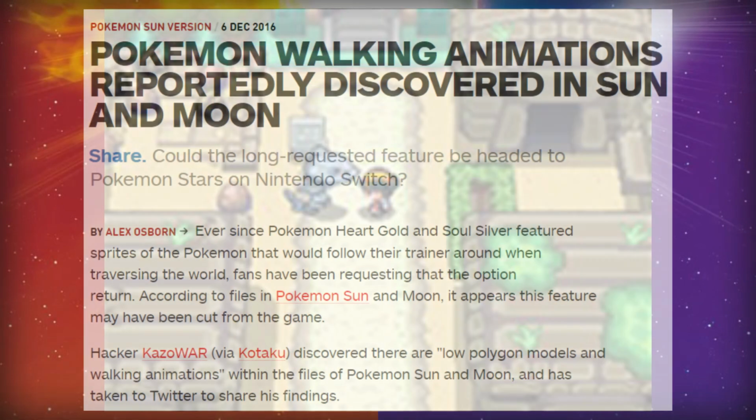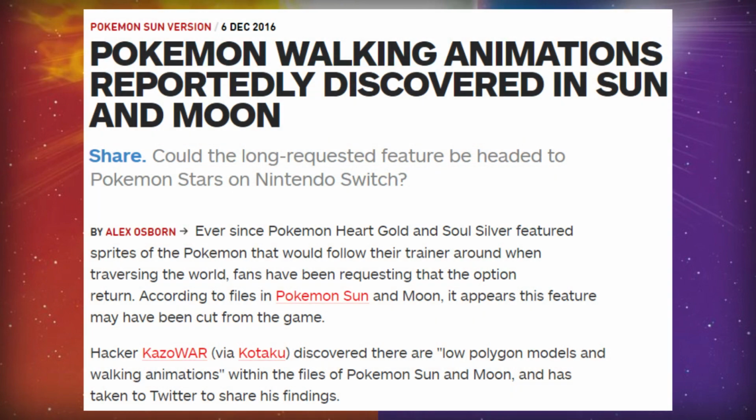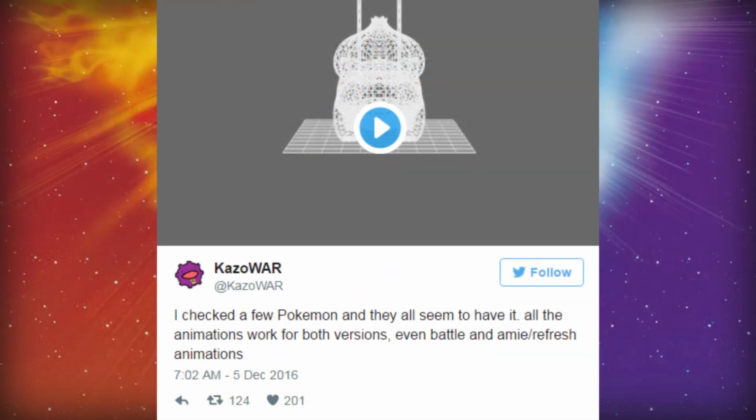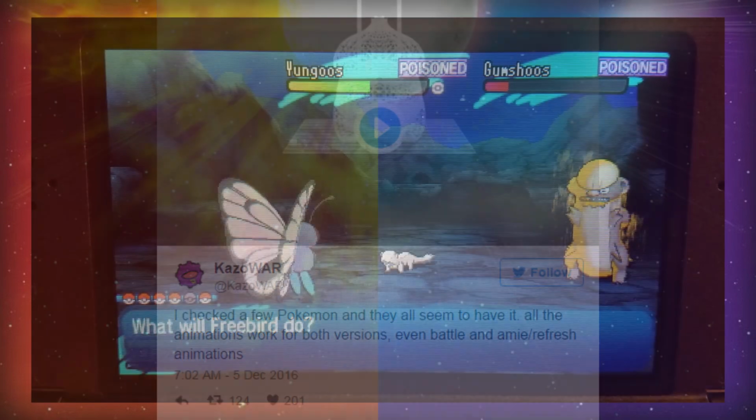So, a hacker named Kazo War, I'm not sure how to say it, discovered that there are low polygon models and walking animations within the files of Pokemon Sun and Moon, and he showed it on Twitter. He said, quote, "I checked a few Pokemon and they all seem to have it. All the animations work for both versions, even battle and a me refresh animation." So, what do we have here?